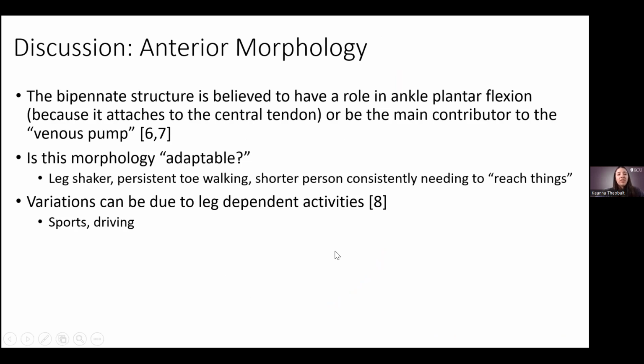So a discussion point for the anterior morphology. The bipennate structure is believed to have a role in ankle plantar flexion because it attaches to that central tendon, and that central tendon connects distally to make the Achilles tendon. It is also a main contributor to the venous pump, where blood is pushed back up to the heart.